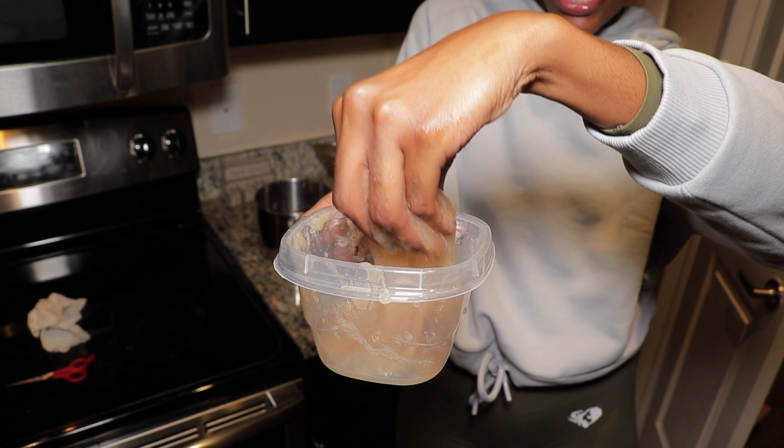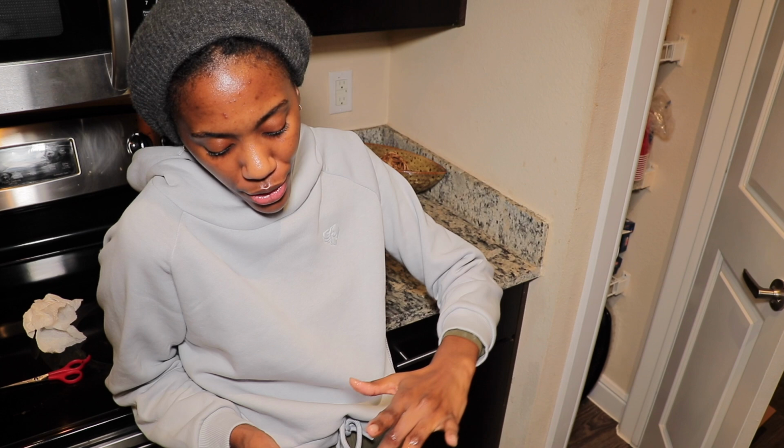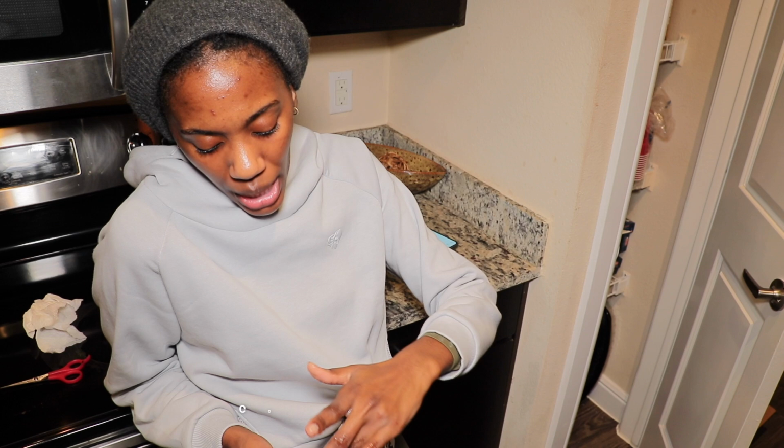It feels good though. So stay tuned for the demo of this gel, because I'm gonna be demoing it in my hair for you guys in a video. So I'm excited to see the results, and let me know below if y'all want me to do a wash and go or a twist out with this gel.